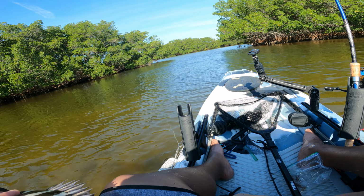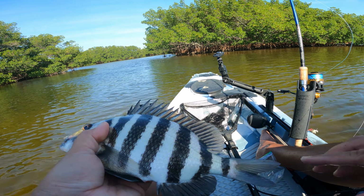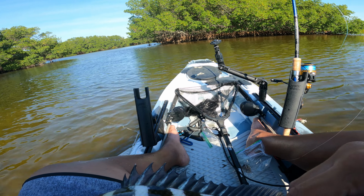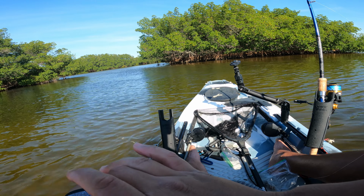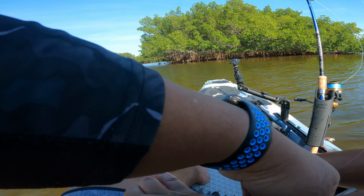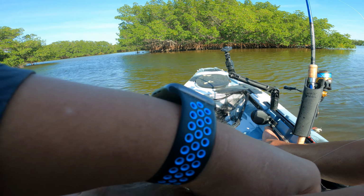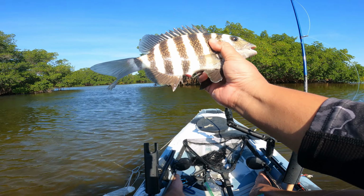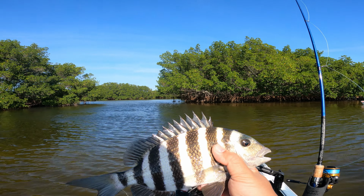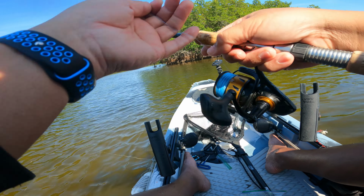This guy's not quite. Yeah, he's actually really close. Yeah, this guy's like barely short. This guy's almost a keeper. Sheep's head number 3. Going back in the water. Alright, so that's 2 for 2 on the sheep's head jig.